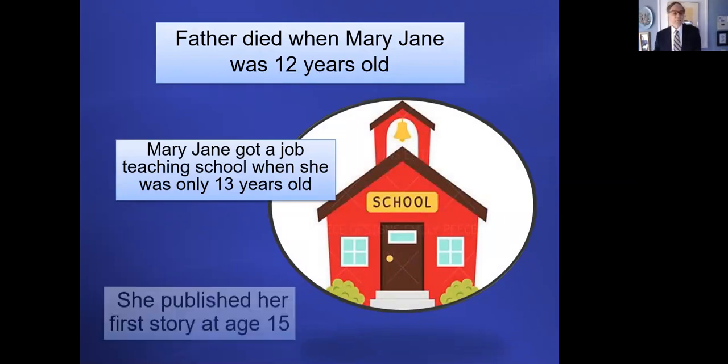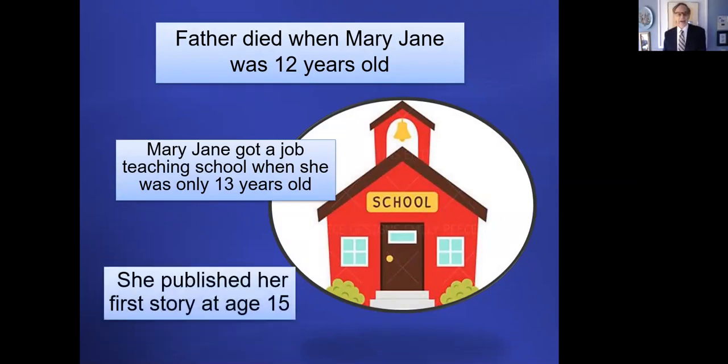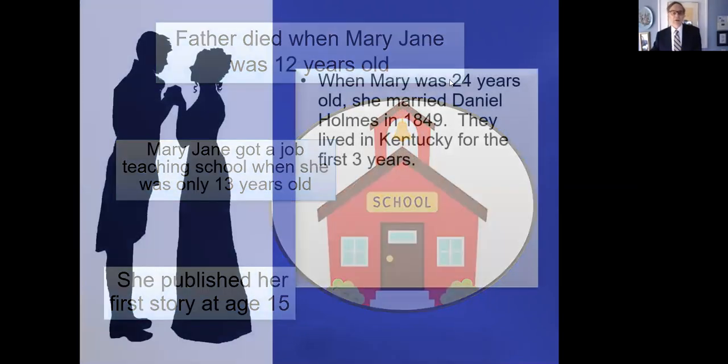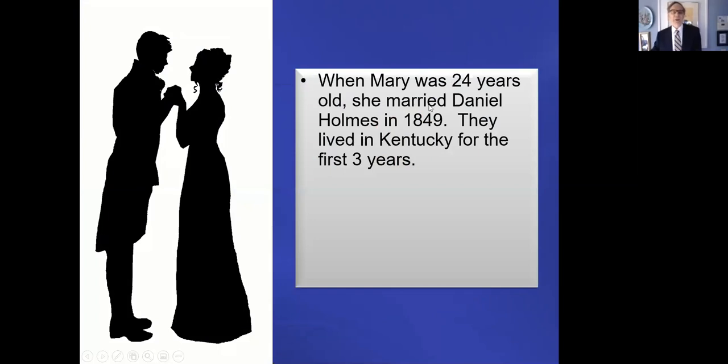And actually, she published her first story at the age of 15. Now, she spent quite a while teaching school to support her younger brothers and sisters as they were growing up. So she didn't get married till she was a little bit older in those days, 24 years old. And she married Daniel Holmes in 1849.